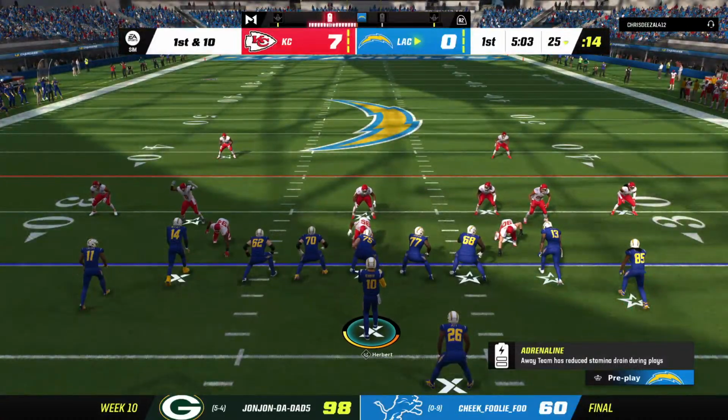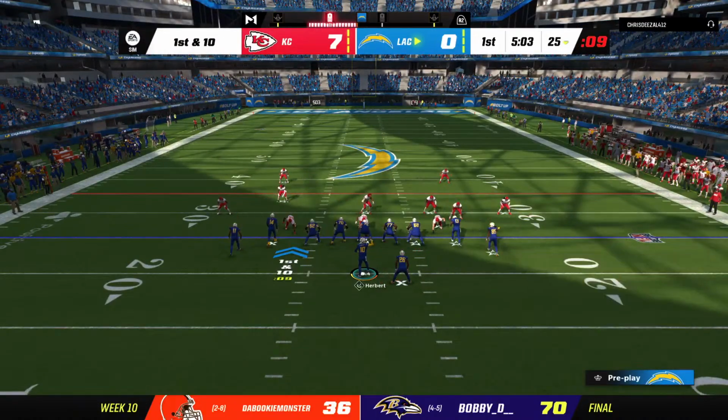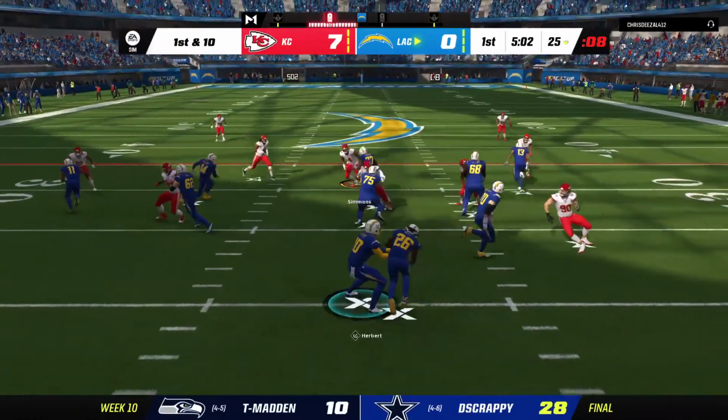The Charger drive about to get going. Not the start that they were hoping for. The interception on the first play of the game. It leads to 6 points the other way. How do you rebound from here?